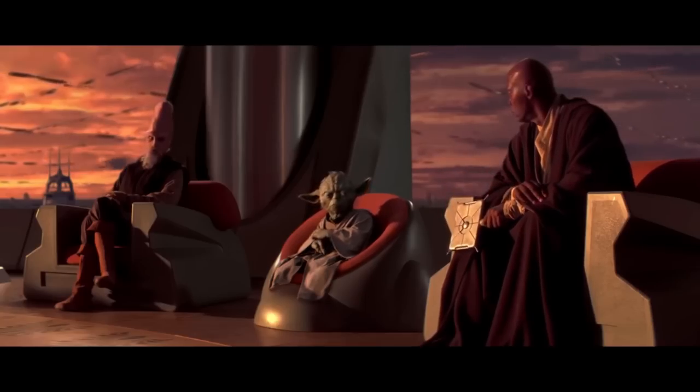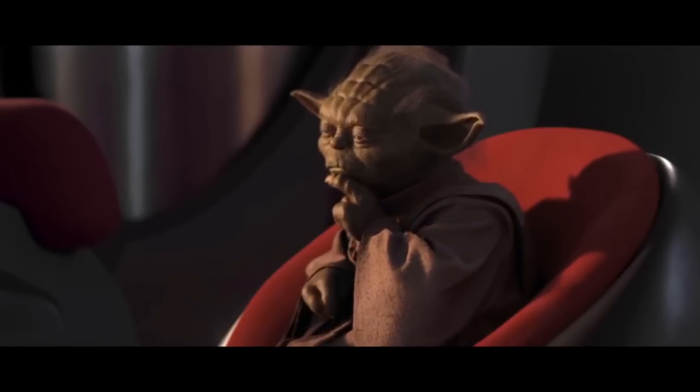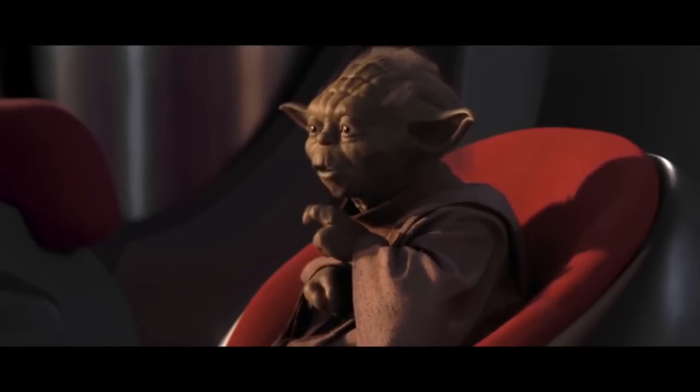However, Master wasn't necessarily the highest you could reach within the Jedi. The best of the Jedi Masters would be selected to sit on the Jedi Council. And the very best of the very best would get the title Grand Master and was basically the leader of the Jedi Order.